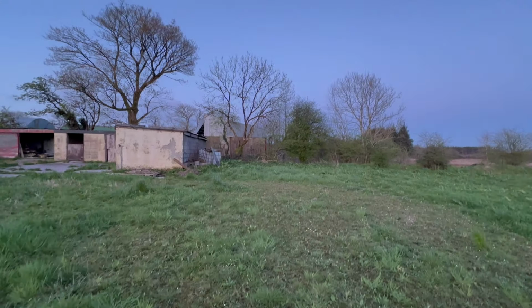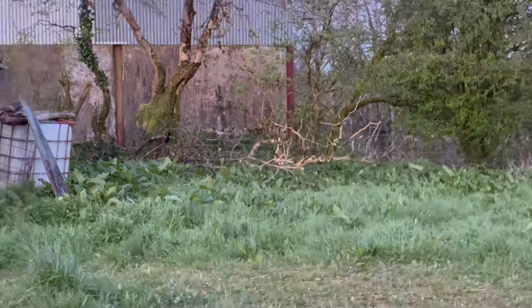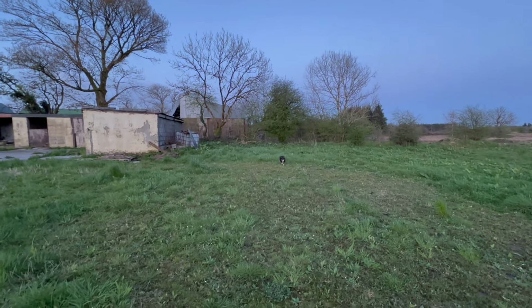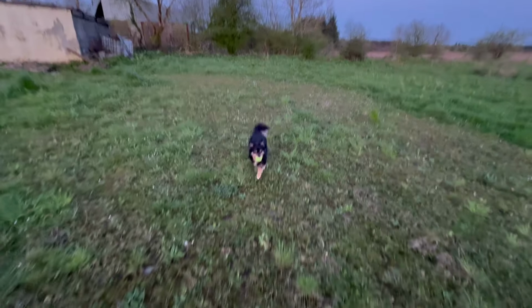So I did notice that that tree has some branches broken off it, and I think it's on my side. I don't think the tree is mine, but the broken branches are on my side, so we'll have to have a look at that tomorrow. Good girl, honey, come on. We'll have to look at that tomorrow when we come back.